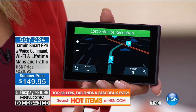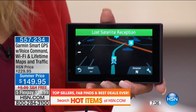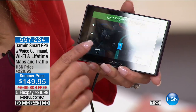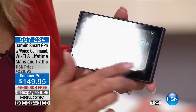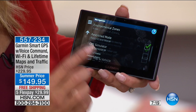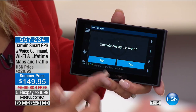So say, for example, you're on the way to grandma's house, right? It's going to stop, but it's still going to then continue the navigation on the way to grandma's house. Now, obviously, we've lost satellite reception because we're inside a building and we're not actually driving anywhere. But what's really cool is I'll show you, there are all these great apps and settings in here. We can just go into the simulation mode and I'll show you really quickly. You just tap the simulation and now it's going to take us on that route and even show us what's along the way.